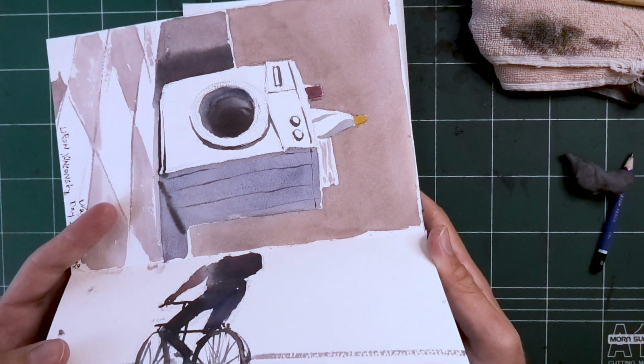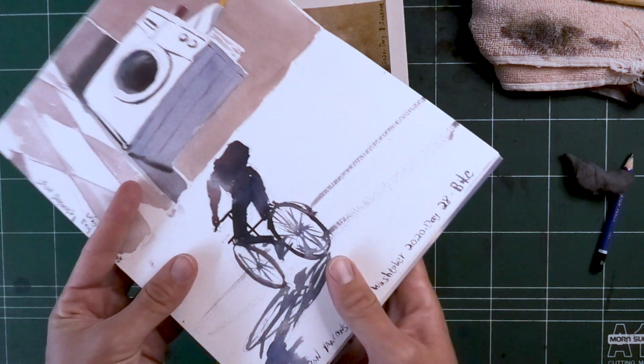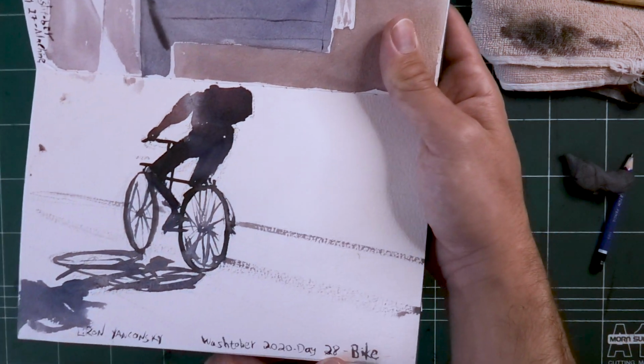By the way, sorry if the light is a little weird. It's late, so there isn't any strong sunlight, like natural light.